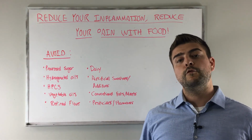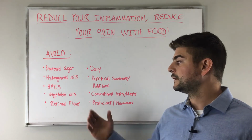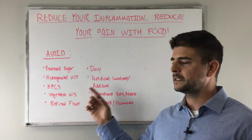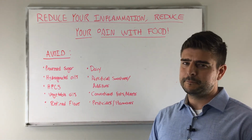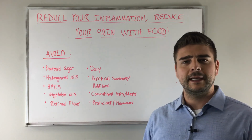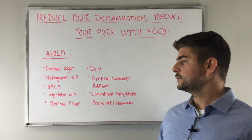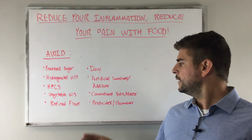Some of the foods that you want to avoid that can be potentially inflammatory are going to be things like processed sugar items or refined sugar, hydrogenated oils or fried foods, high fructose corn syrup. That shows up in almost everything, so be careful. Read food labels. Vegetable oils, refined flours, dairy. Dairy is a big one. You know what I'm going to add to that is gluten. I'm not a gluten zealot by any means, but there are a lot of you that need to avoid it. So gluten is definitely up for consideration, as well as grains, artificial sweeteners and additives, really anything added to foods that shouldn't be there naturally.